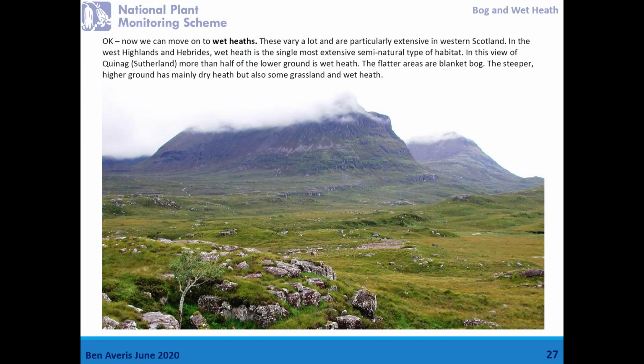Obviously, when you get onto the steeper ground of those big hills, we switch mainly to dry heath, and there are other kinds of vegetation, bits of grassland and cliff vegetation too. But it can be surprising, actually, in some of these places, how well up some of the steeper slopes the wet heath can extend. And the further northwest you go, we find that more markedly. I've done work in the Outer Hebrides, for example, where on some steep slopes you think, surely it's got to be dry heath there, and actually it turned out to be wet heath because the climate is so intensely wet and cool.